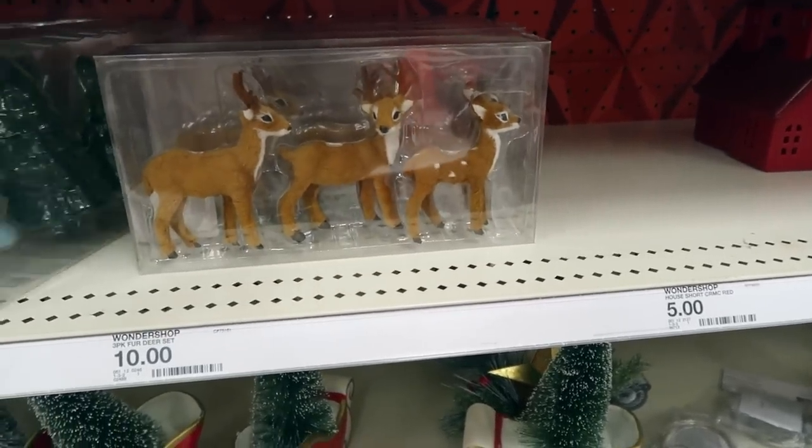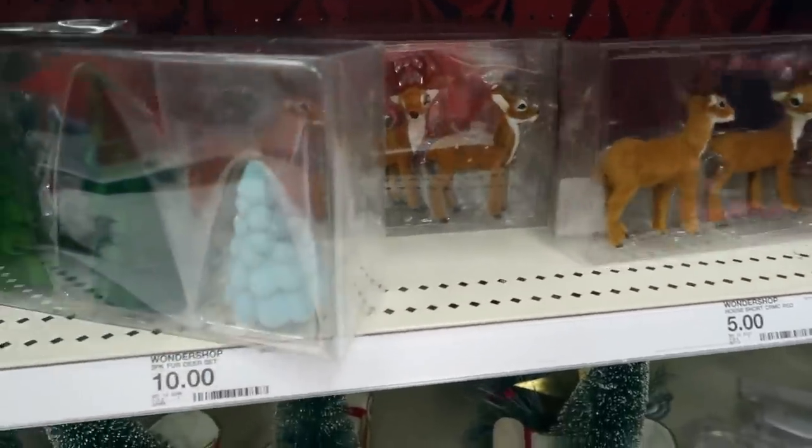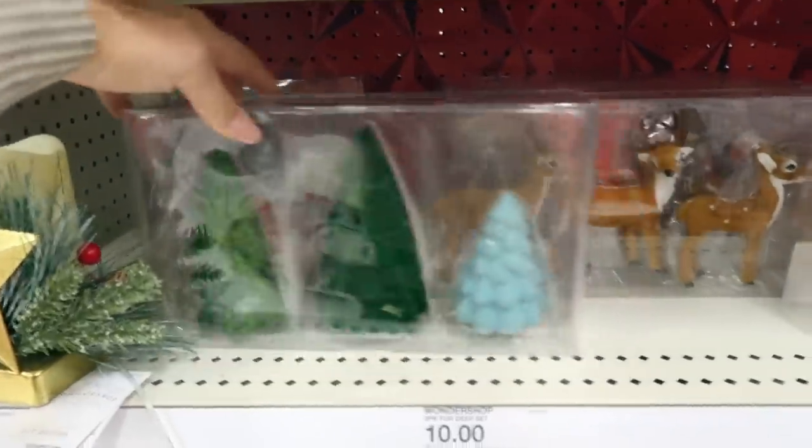I need to get those out. I only have 3, but. I know. These I had in white. These are cute too. Those are really cute.